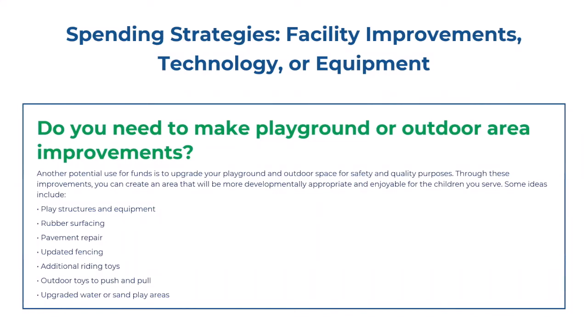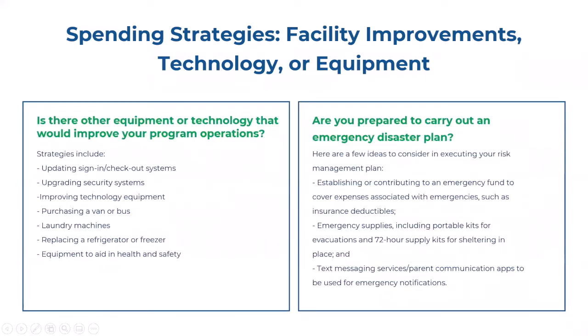And there's a wealth of ways that you could invest and upgrade your playground, but a few of those may be installing play structures and equipment, laying rubber surfacing, repairing pavement, updating fencing, purchasing additional riding toys and outdoor toys to push and pull, upgraded sand and water play areas, plus many more things.